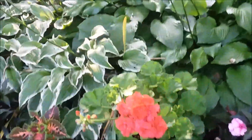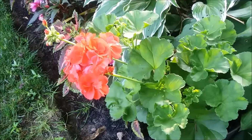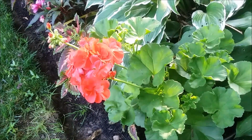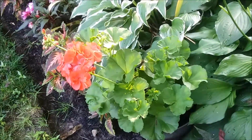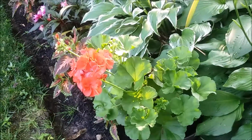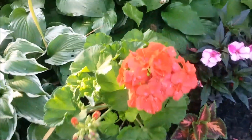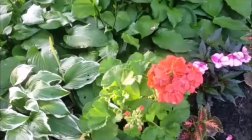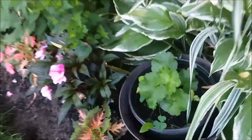And now this has a story. I bought this last year. I can't remember the name of it. Oh, it's so beautiful though. And I decided that I was going to save them, and I overwintered them, and it's now blooming. Isn't that beautiful? Geranium, that's the name. Garden geranium. And here's the other one too. It hasn't flowered yet. These are the red.